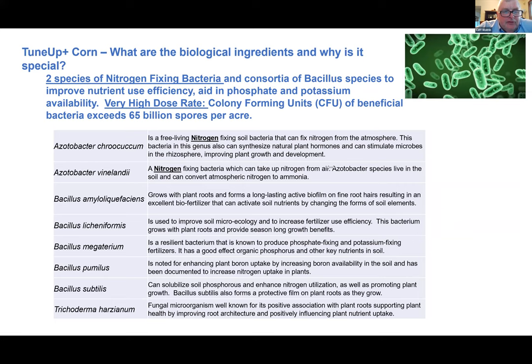Then we've got another six bacteria, a combination of bacteria and beneficial fungi. The nitrogen-fixing component is great, but these other species, like the Bacillus amyloliquefaciens, do unique things. They grow with the roots, form a film, and protect from pests like nematodes and phytopathogens, diseases. They also help with nutrient availability. These bacteria are a key component to utilizing the inherent fertility in the soil and help break down the organic matter and residue to make these nutrients more available. So what you have is a consortium of eight highly active biological materials in this mix, delivered in a perfect delivery system at an extremely high rate.